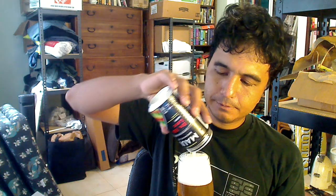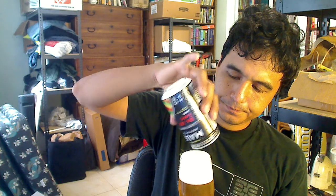Get the rest of this out here. Very well carbonated. Very light, as you'd expect, as a light lager. Crisp carbonation bite up front.